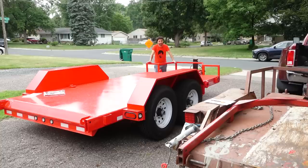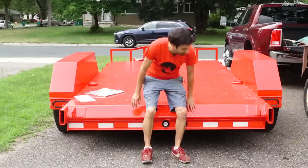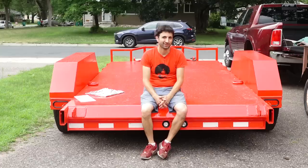But in my case, I want to keep the combination set up so that the driver of this truck, either myself or someone else, does not need a commercial license to tow this combination. Now, I have been wanting to get a commercial license for a while. I've been wanting to learn how to drive a big rig for a long time, so that's something that's probably in my future. But with this, again, I'm not super worried about it. So the trailer is essentially derated from its absolute max to something that's legally able to be used by someone with a regular license and the truck that I have.